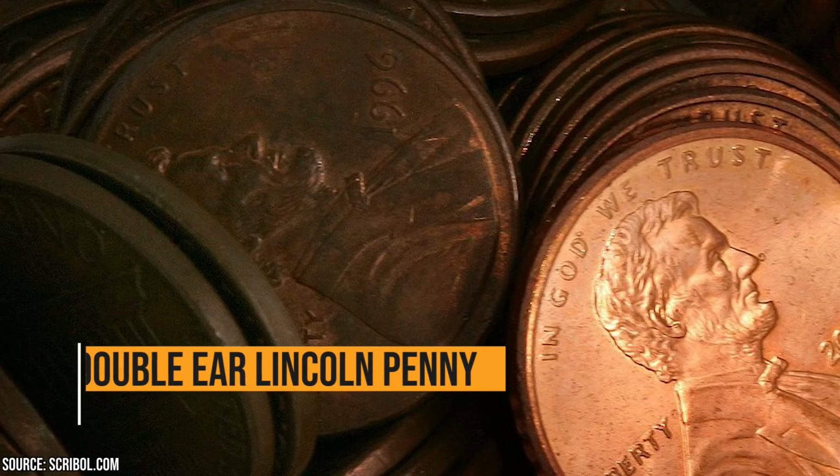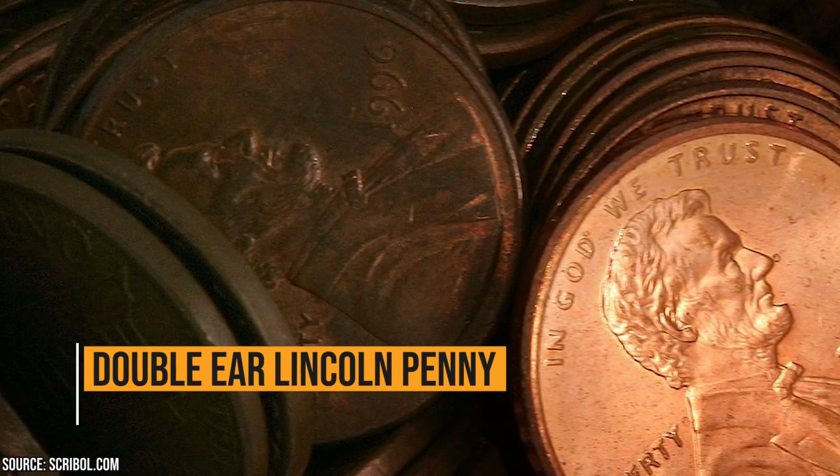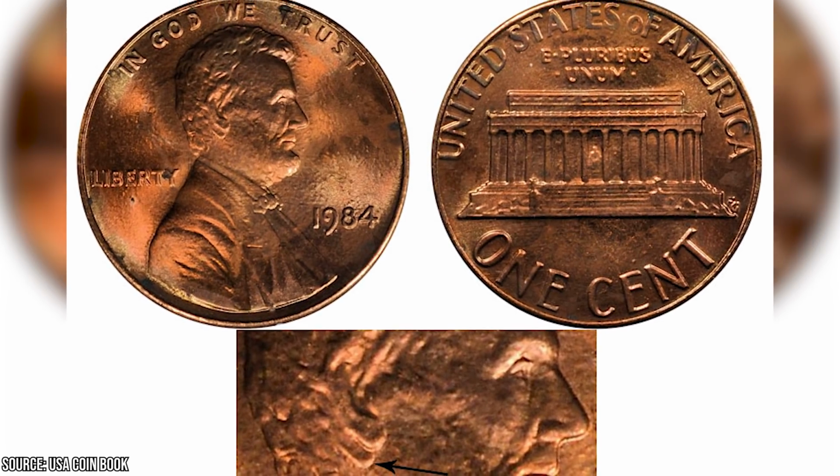The double-ear Lincoln penny. When mints print coins, they do their best to make the images as flattering as possible. When the 1997 penny was minted, they gave Abraham Lincoln an extra earlobe. If you find a penny that has that, it's worth $250.